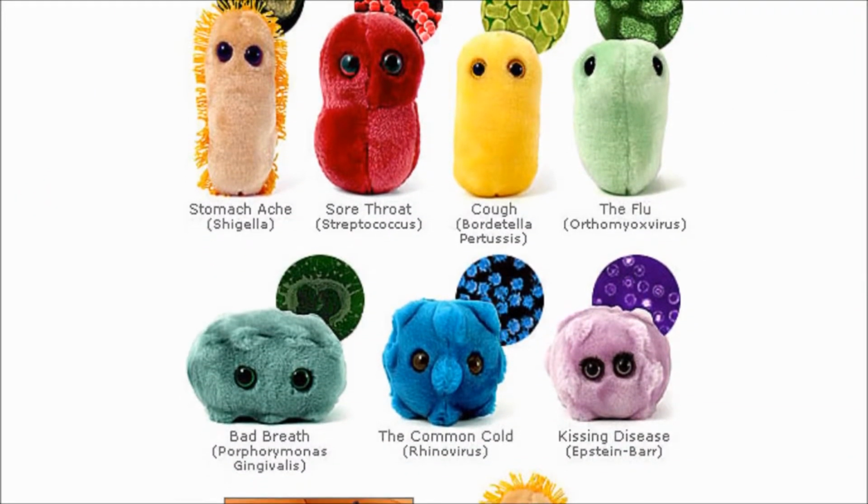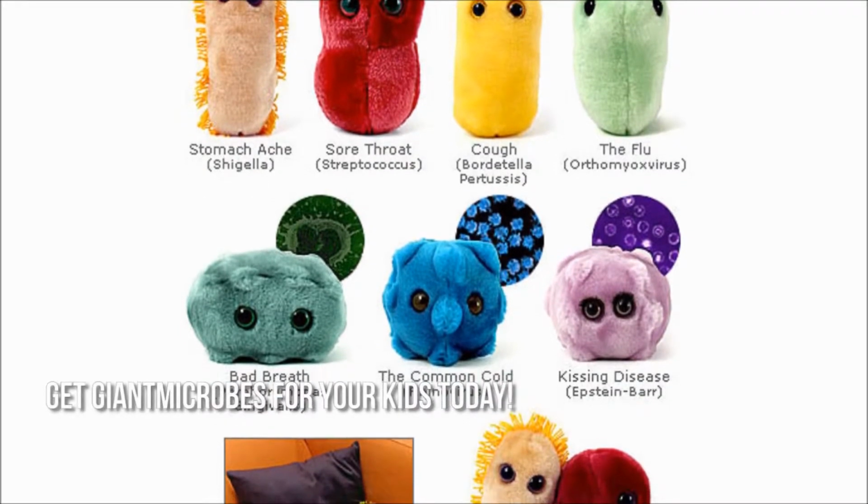Finally, you can let your children play with microbes and even learn from them. Get Giant Microbes for your kids today.